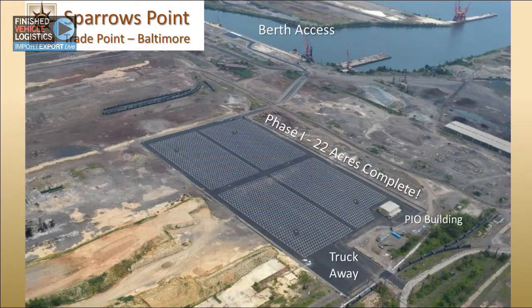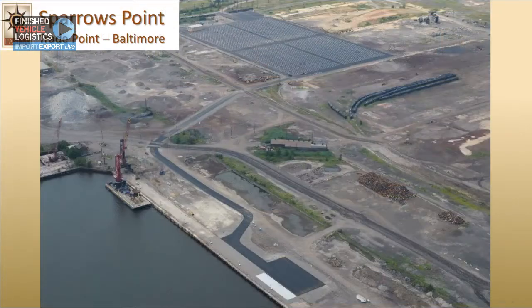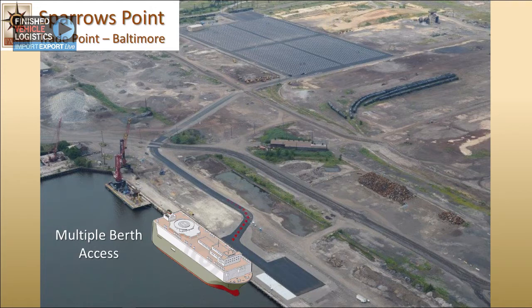And this is what it looks like. These are not photoshopped. You can see the berth access, you can see the new road to the 22 acres of the first phase 1. There's a medium-sized PIO building in our truckaway area. That's a little closer look at the PIO building. And you can see the berth access, brand new road to the terminal.